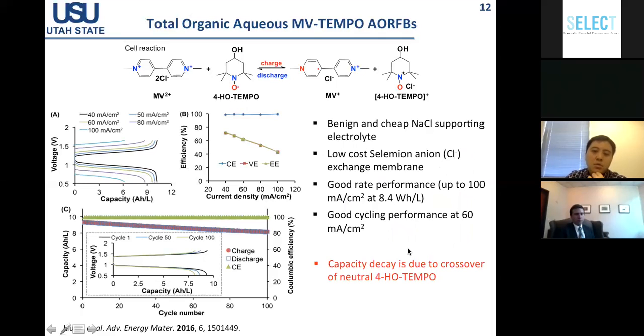So why do we have capacity decay here? The capacity decay is due to this neutral molecule. It's not an ionic compound. The anion exchange membrane will only stop the cation species like MV here, which is a dication species. But TEMPO is a neutral compound, so when you run it back, it can go through the membrane to reach the MV side. So we still have a crossover problem.